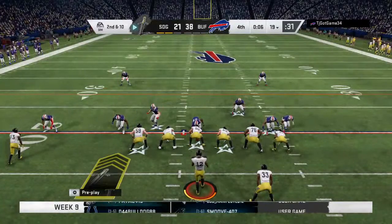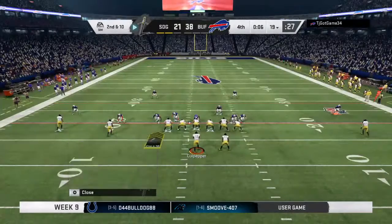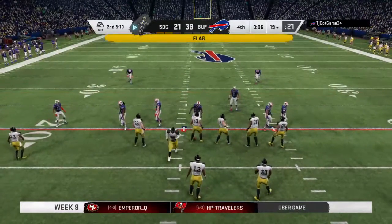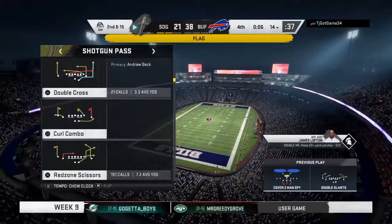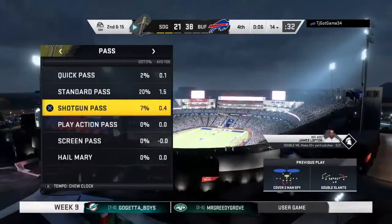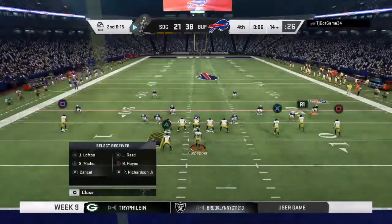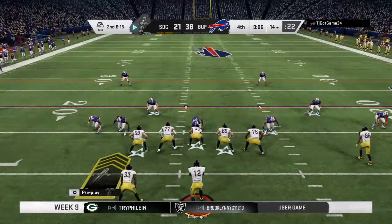After the incomplete pass, here now is 2nd and 10. Here we go. So the false start will back them up 5. And that false start penalty is certainly not helping their cause here. 2nd down and long.